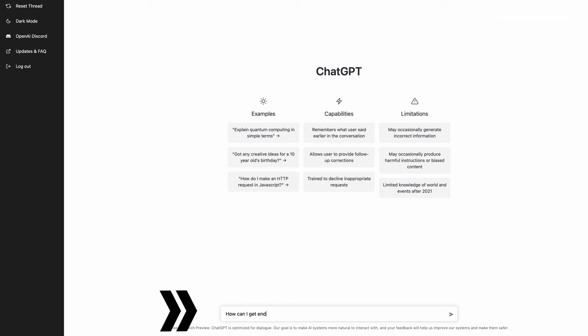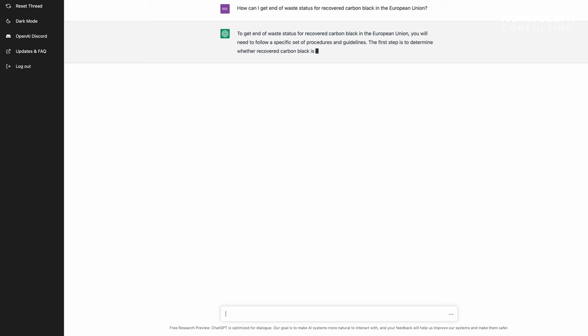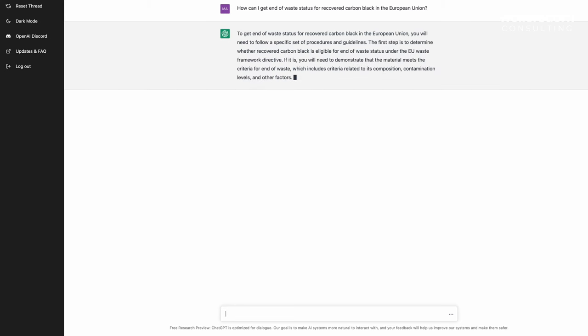So we put in again: how can I get end of waste status for recovered carbon black? And we have to say which region. This is relevant for the European Union. And this time the answer came very quickly. It makes sense. The answer makes sense.